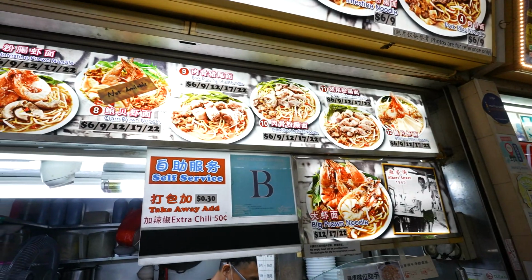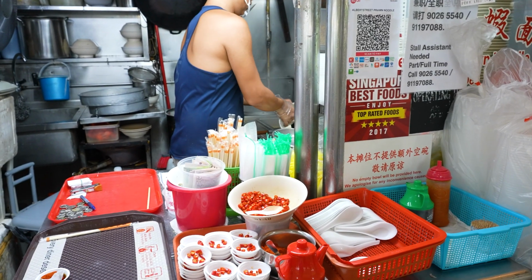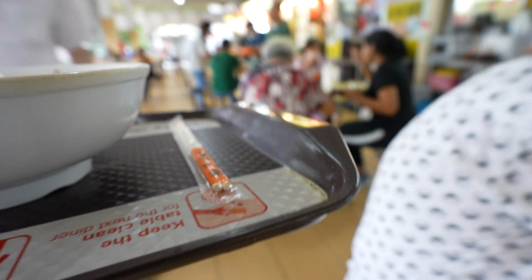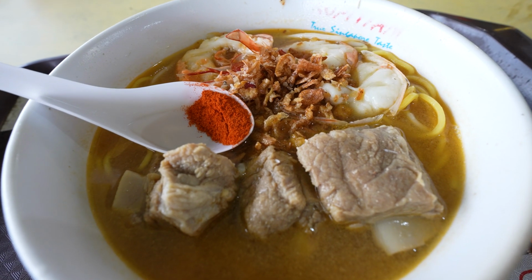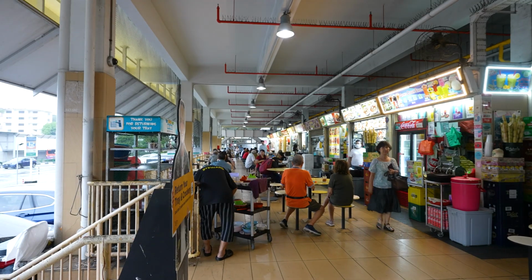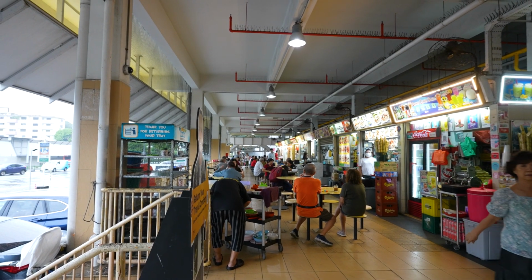I was looking for a plate of prawn noodles, another staple of hawker centers in Singapore. And today I discovered that better than a plate of prawn noodles is a plate of pork ribs and prawn noodles. Where are you from, sir? Italy. Oh, I see. This center is away from the touristy crowd. You can sit down and chat with locals, who are all very kind and curious.